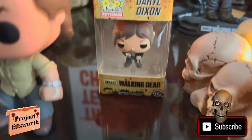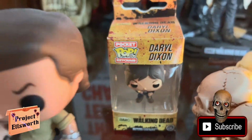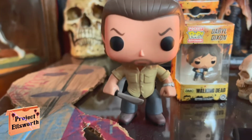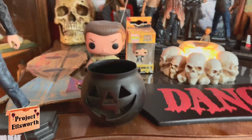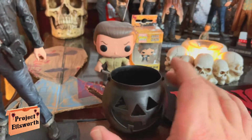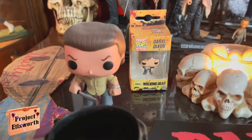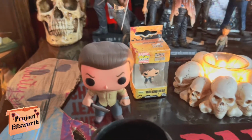All right, and then we have this Daryl Dixon mini Funko Pop keychain. And we have my only Walking Dead Funko Pop, Rick Grimes. Rick was and is and always will be my favorite Walking Dead character. So although I didn't get into buying a bunch of Walking Dead stuff, if I were to get into it, I probably would only buy Rick Grimes stuff because, like I said, there's just way too much of that stuff out there.